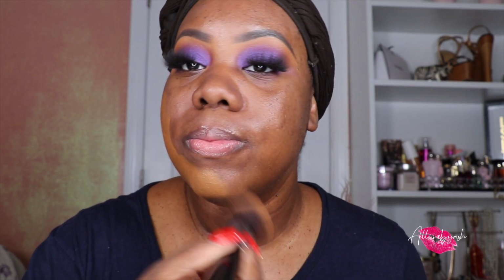So for foundation, I already primed my face off camera with my Danessa Myricks Yummy Skin Blurring Balm. Today I really didn't know what foundation I wanted to go in with. So I think I decided on the Lancome Teint Idole Ultra 24-Hour Makeup. This is in the shade 520 Suede Warm. I don't think this is my shade. I think I'm 500, but we gonna make it work. This will do. So we're just blending this in.